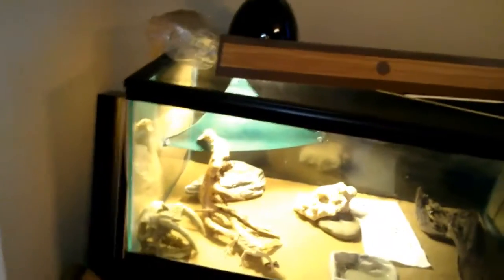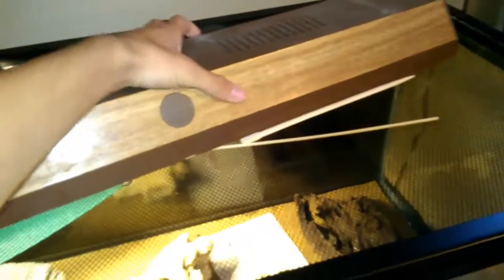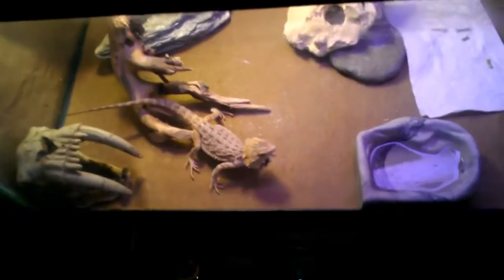Alright, now to the setup, guys. I have him in a 40-gallon breeder. This is the hot side, this is the cold side. I have him with a Repti Sun UVB bulb that pretty much emits heat and UVB, and it lasts longer than regular UVB. I also have another light here, which I think is UVB, but I'm not too sure. I only use it when I'm really trying to display him.